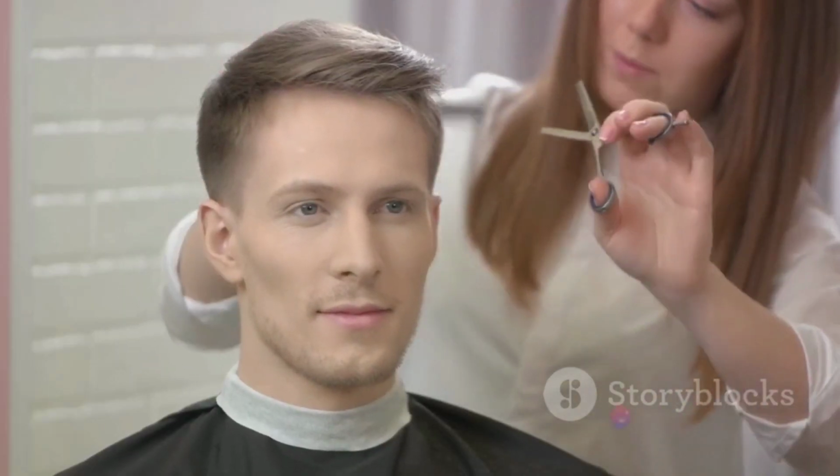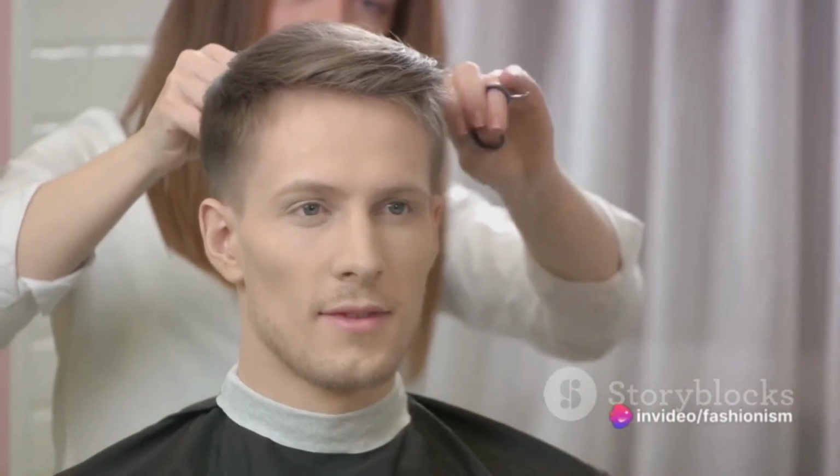Finally, let's not forget about nail care. Busy schedules often leave little time for elaborate nail routines, but that doesn't mean you have to compromise on looking polished.